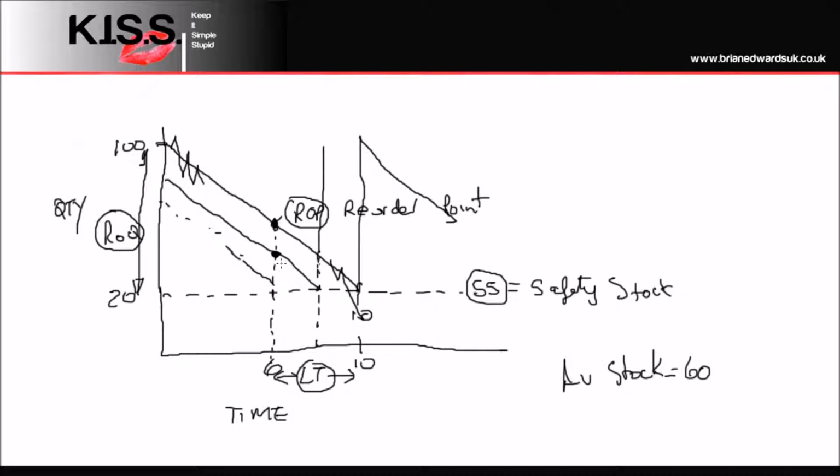Your other alternative is to keep it the same but order it 2 weeks later. So you bring your reorder point now to here, order it 2 weeks later, therefore you get a one-off cash improvement, because you wouldn't be paying for the goods until 2 weeks later. You have a 2 week window where goods wouldn't need to be paid for, because it's coming in quicker, and therefore your cash would improve with a one-off hit of 2 weeks.